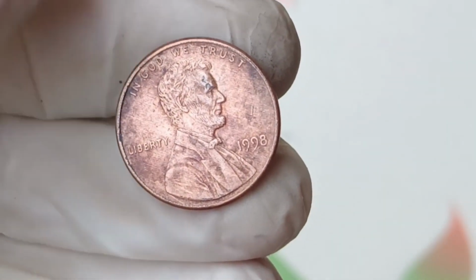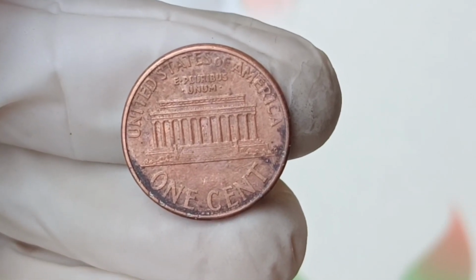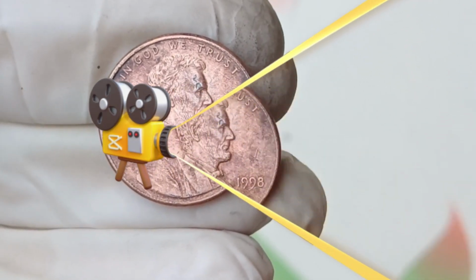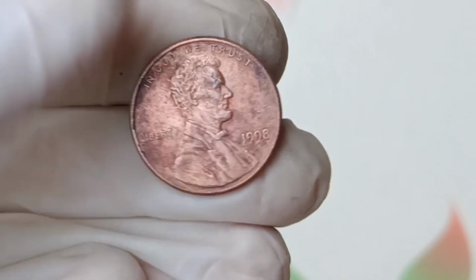So, the next time you find a penny in your pocket, don't ignore it. That little coin could be worth a fortune. So, grab your change jar, because by the end of this video, you might discover that you're sitting on a fortune. The history of the 1998 Lincoln penny.